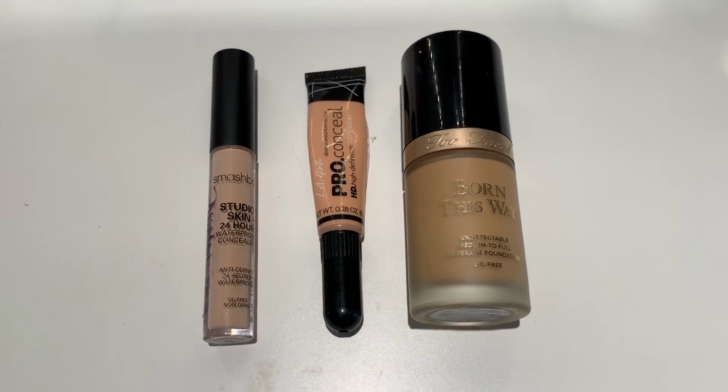So next, moving on to some complexion products that I travel with. This is a Too Faced Born This Way foundation. It's my favorite foundation ever. It lasts a nice long time, and it's very hydrating, and it's good like medium to full coverage, so I like this one. I wear the shade Golden Beige if anyone was curious.